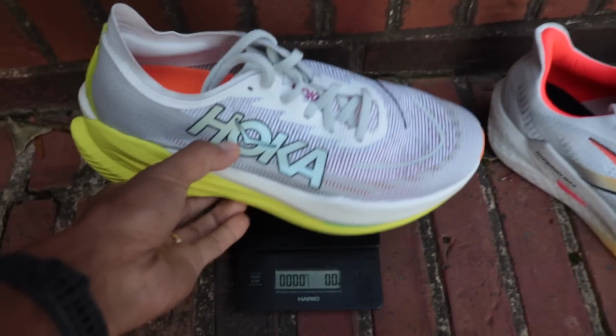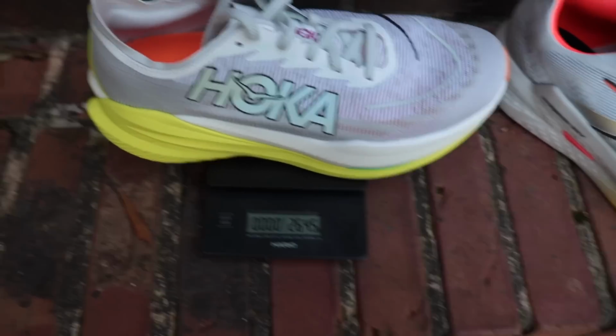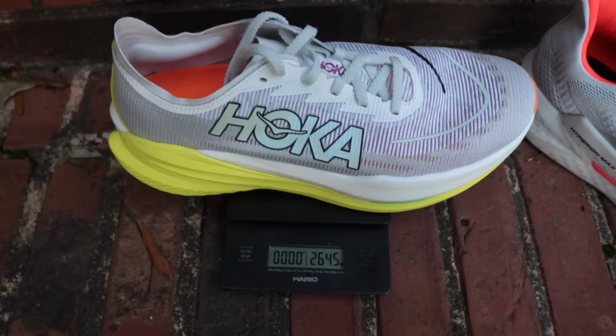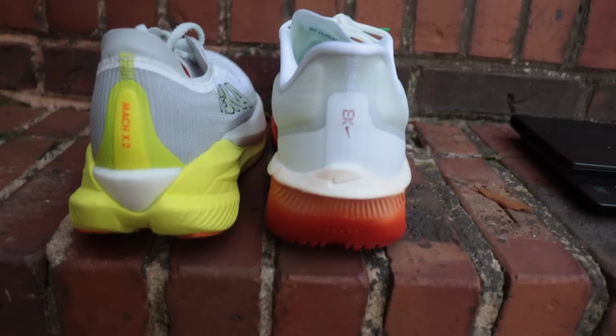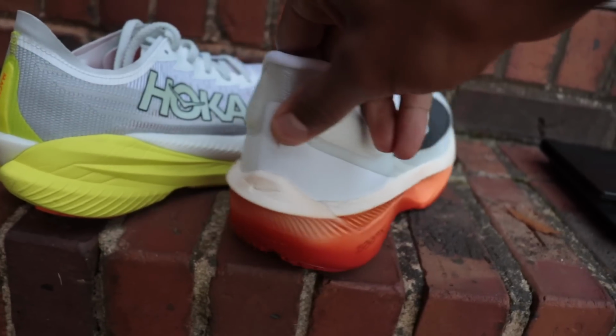Let's throw on the other top hobby jogger speed training shoe right now for the marathon segment. That would be the Hoka Mach X2. This is coming in at 264.5 grams. This does have more foam. Let's compare these side to side. Should have more foam than the Zoom Fly in terms of the stack height that's been measured by Running Warehouse, but doesn't look that different. We'll see how it feels when I put it on.